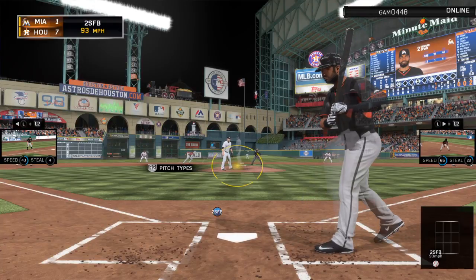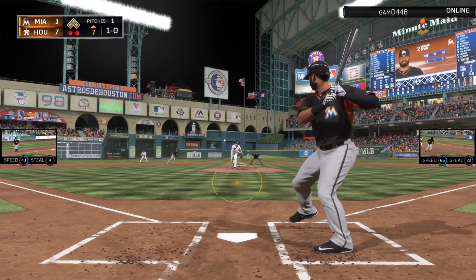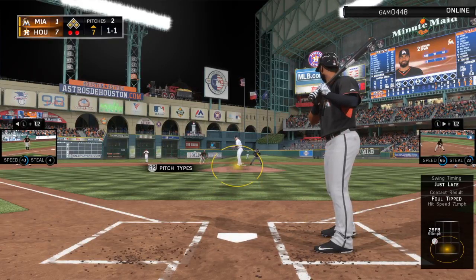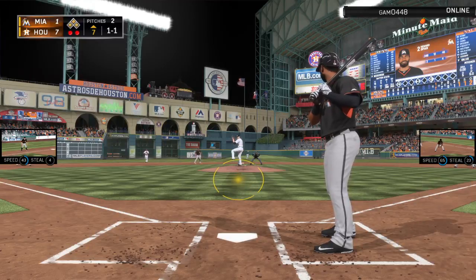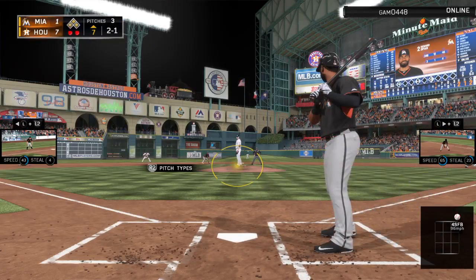Denard Span is at the plate as he looks at ball 1. Now a swing and a ball popped high in the air over toward foul ground. And this is going to wind up a foul ball. Giles is ready. 1-1 pitch on its way. Up high. 2-1 now. 2 out. Bases loaded.